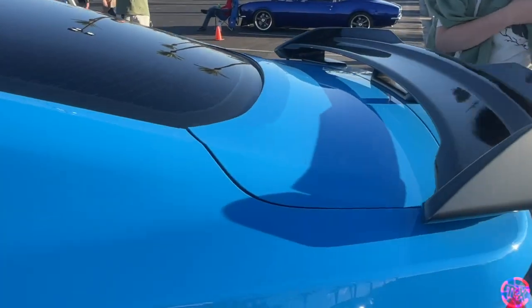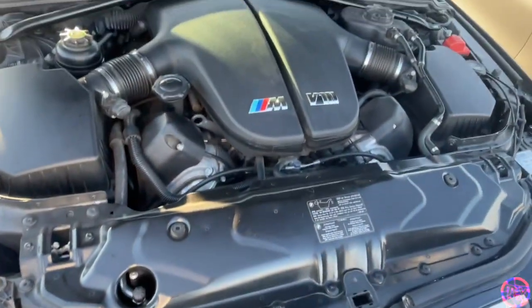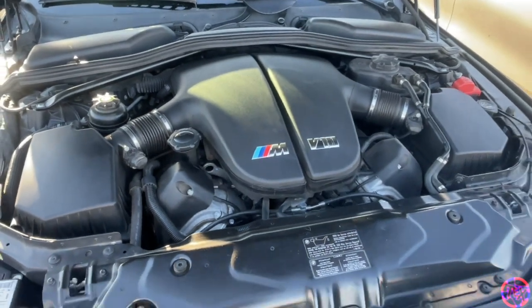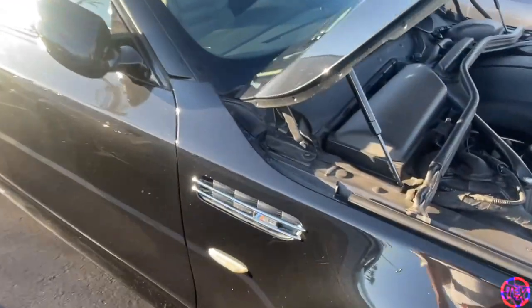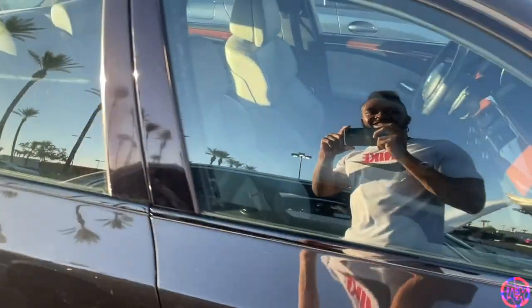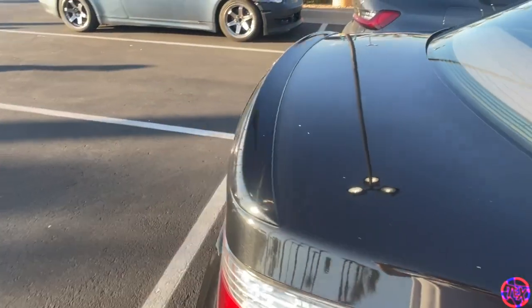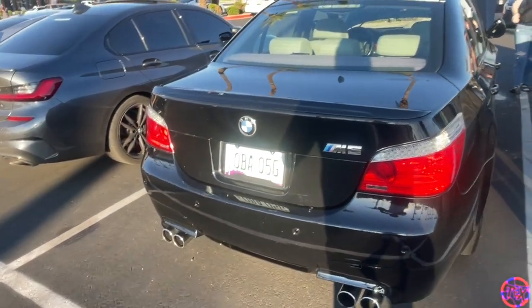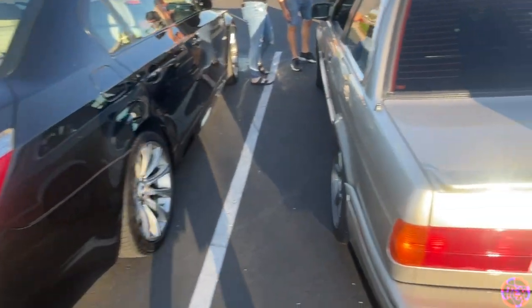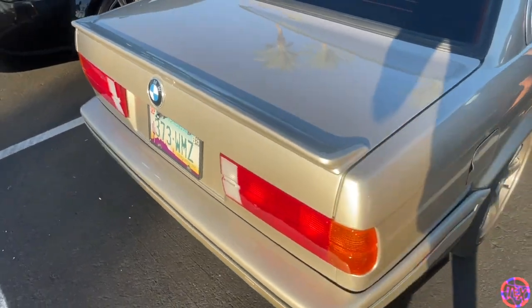Dark Horse. I see this. I guess I don't get this. Good old Beamer V10. How often you come across that? M5 with a V10? And it's a manual? Wow, I'm impressed, man. I didn't even know they made V10 Beamers, man. Other than the M6 competition, it's a clean Beamer too.